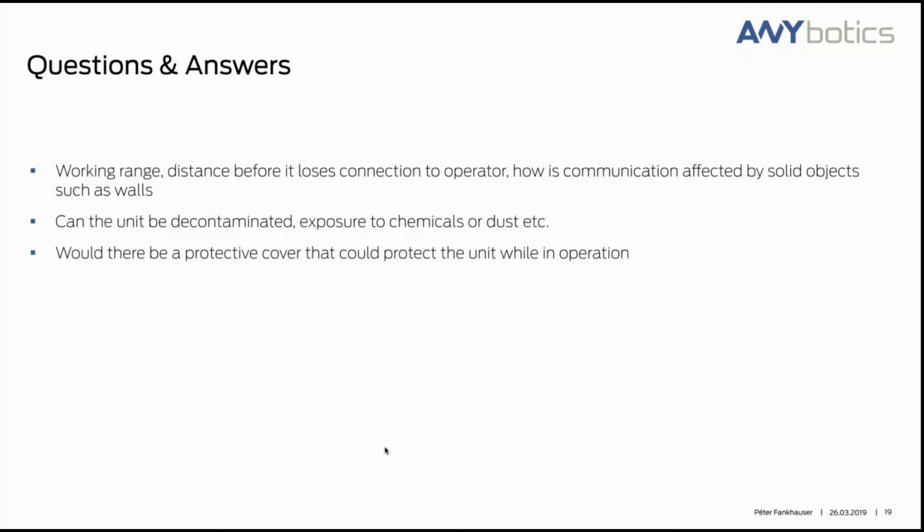The question is if there's a protective cover that could be used while in operation. Now, we don't have any cover like that. Of course, that could be done, but at the same time, I'm not sure if it's really needed, since the robot is IP67 water and dust proof. We'll have to see, based on the requirements, if this is actually required, or if the current specifications already solve this problem.